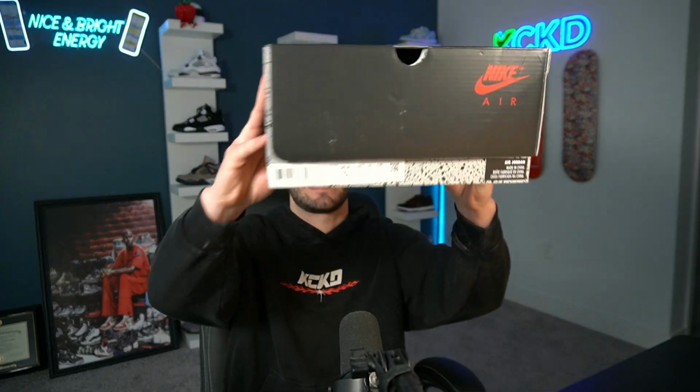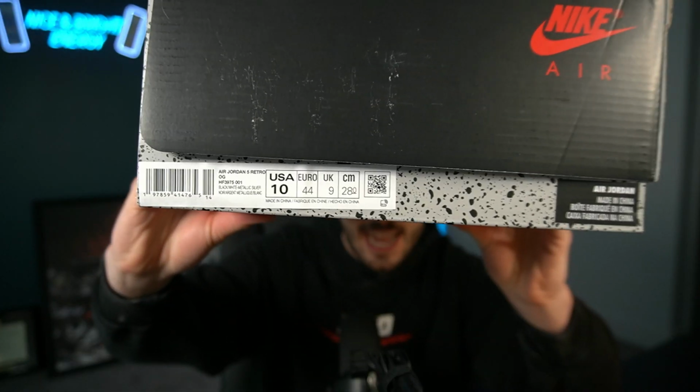But let's get home and let's look at these in some good lighting. And just like that, we've made it back home with our first pair of Jordan 5s for the personal collection. Got that size 10. I went true to size like I was saying. You can see right there. And then we got this normal Jordan 5 box. Nothing special. It would have been cool to see something with the Reimagine. They would have gave us a special box. That's all right, not bad.